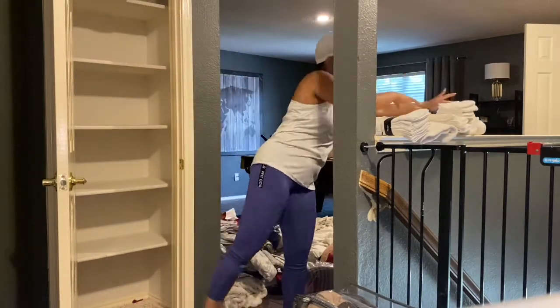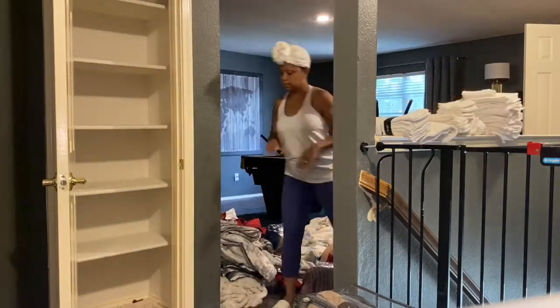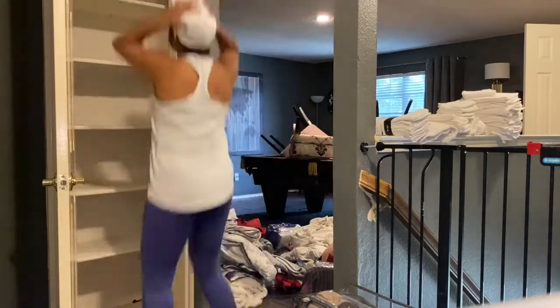Just in case you're wondering what is on my head, today I washed my hair. And if you didn't know, drying your hair with a t-shirt is so much healthier for your hair than a towel.